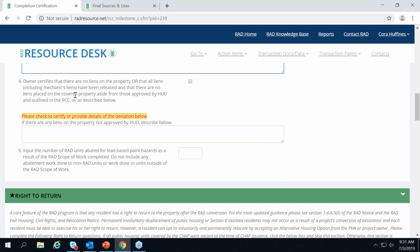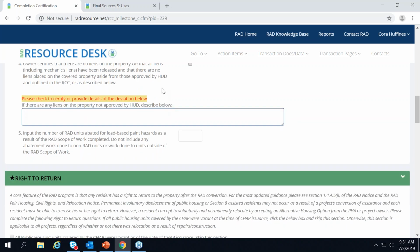The fourth certification is certifying that there are no unapproved HUD liens on the property. So again, check the box. If there are unapproved liens on the property, you'll want to explain that down here in the comment box. But ideally, you shouldn't have to. There shouldn't be any liens on the property not approved by HUD.